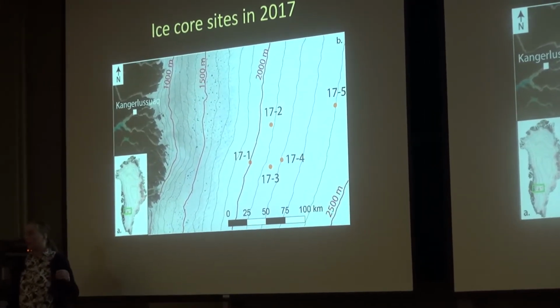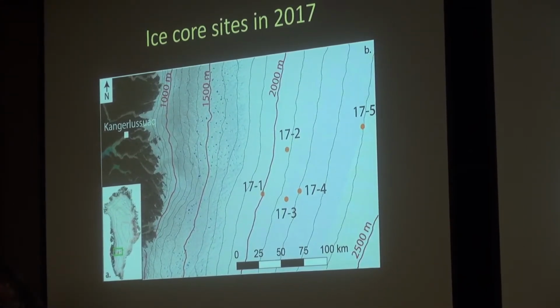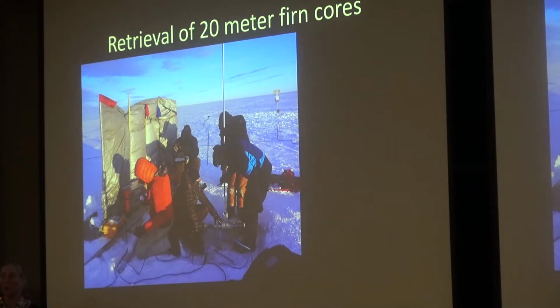This is from an expedition in 2017 where we didn't have any problems except the team, but that's a different story. Anyway, we went to 5 places at different elevations. Here, this is the tundra in sort of dark colors, and then the white colors are the ice sheet, and all these lines are different elevations. The elevation is increasing in that direction, and they're indicated here with meters. So we had 5 sites at different elevations, and at each of those sites we retrieved about 20 meters of what we call firn cores, because they're not quite ice yet.